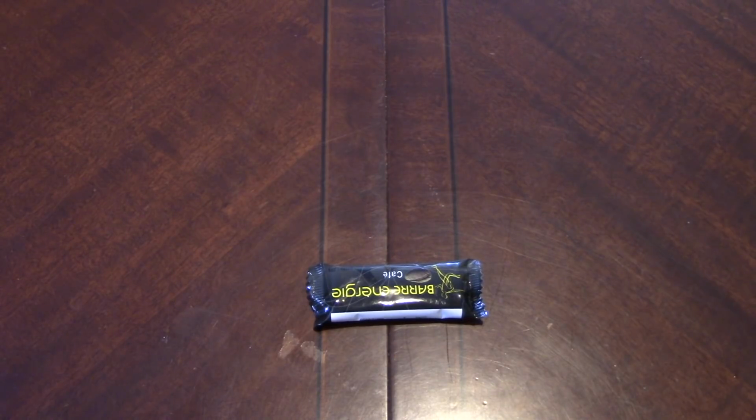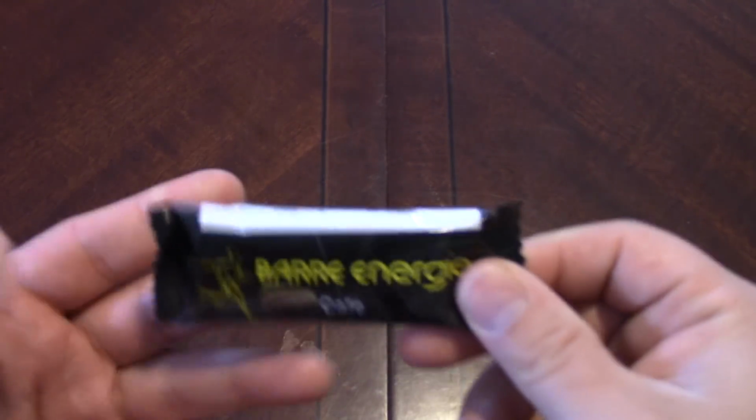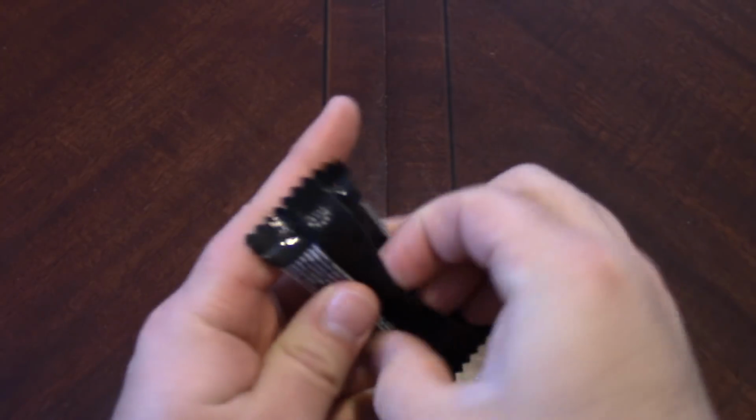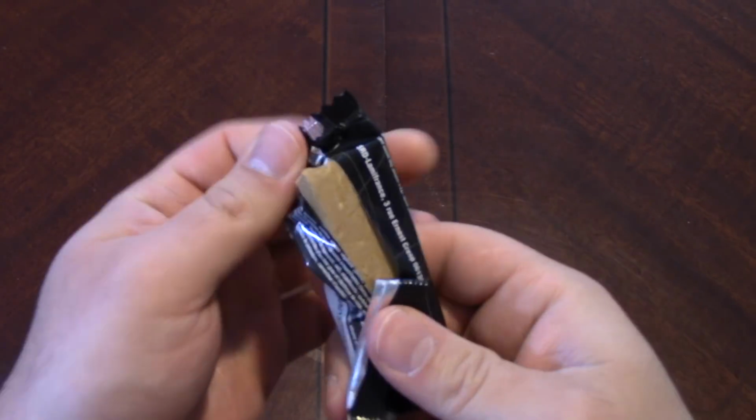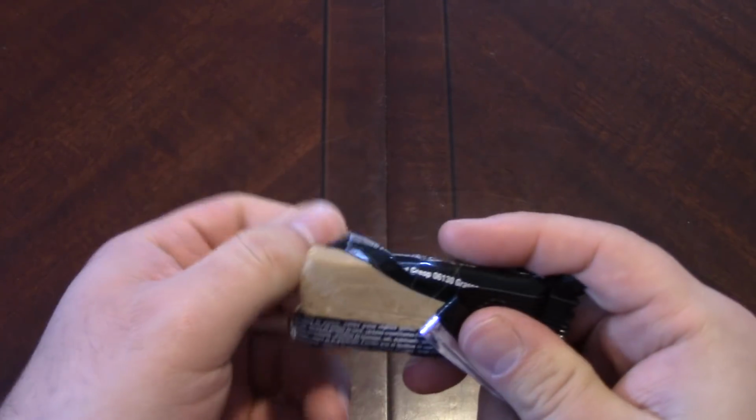Probably the sweetest thing I've eaten so far though. I can't really discern specific fruit flavors. But yeah, that's not something that I'd necessarily want again, let me put it that way. Something interesting to try, but a little off-putting.